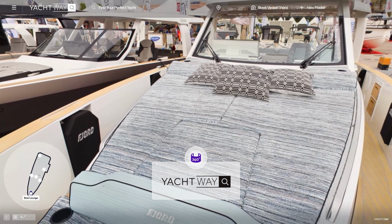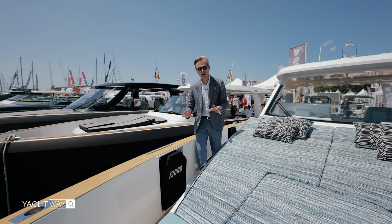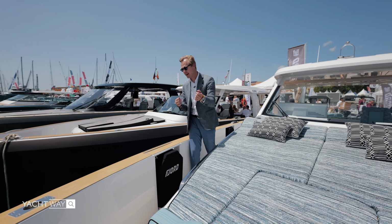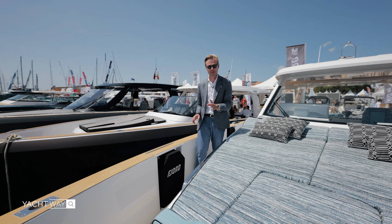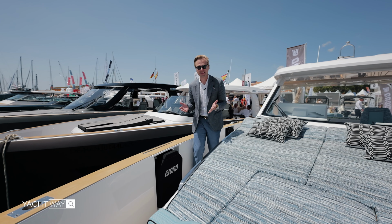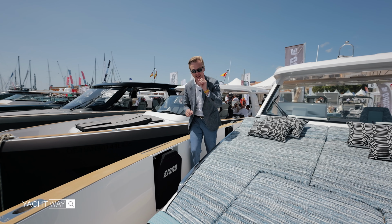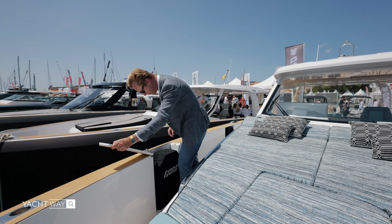And something cool with Fjord is the fenders. How many of you hate going to the back or to the front, picking up fenders, trying to tie them up, finding a place to store them again? Well, they realized that this is a real problem, so they wanted to solve it. So let me show you now. Don't blink. This is how fast you deploy fenders.